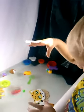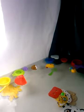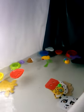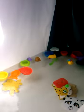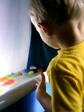Sink or float? Float. Yay! Good job. You are so smart. Sink or float? Float. All right, let's see. And it floats. Sink or float? Float. It's jumping in the water. Did that float? Yeah, that floated.